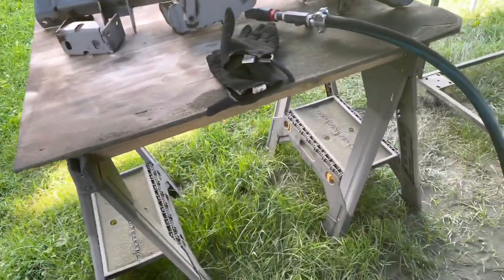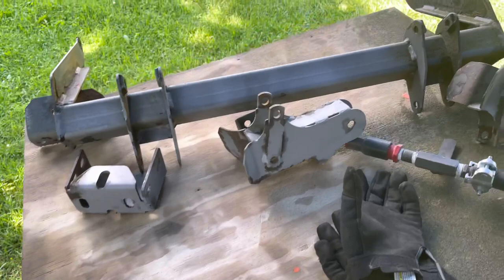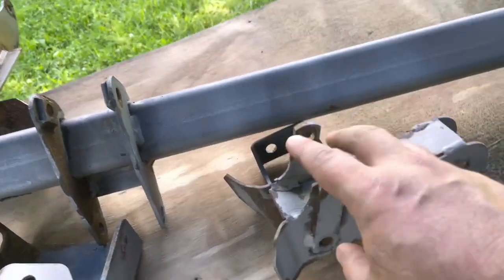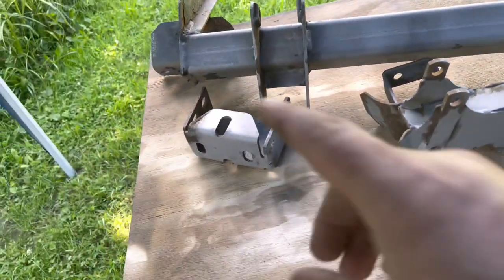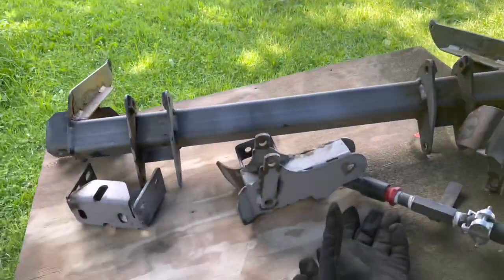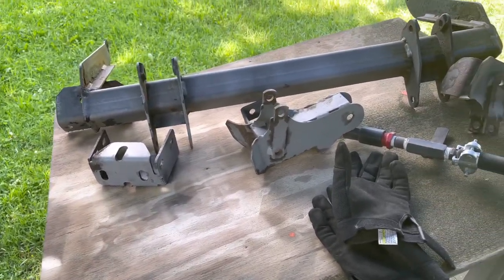Hey guys, so this video is going to be two different parts. I have this plow frame, which is right here, that goes with this bracket and this bracket. And I have a bumper that will not fit in the oven that goes with that bracket and that bracket. And we're going to be painting that one, or at least priming it. So we're going to be blasting this now.